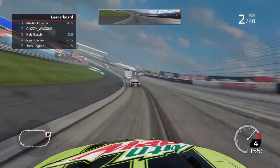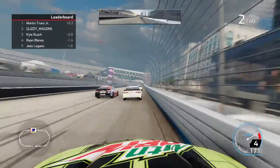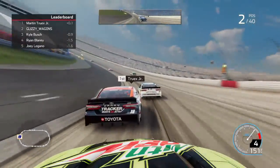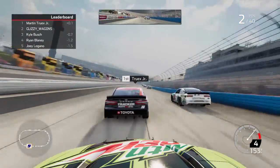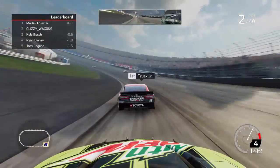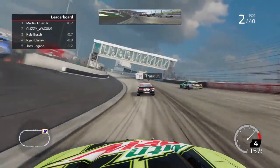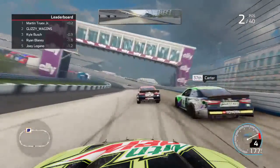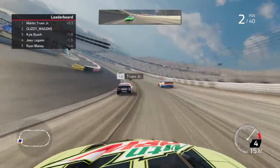I'm starting to reel Truex back in. Slowly but surely, and now we hit lap traffic, so now I'm really gonna bring him in. All clear. Dang, Gase just choked the bottom completely. Careful, still there. Clear high, bud. Careful, still there. All right, clear outside.